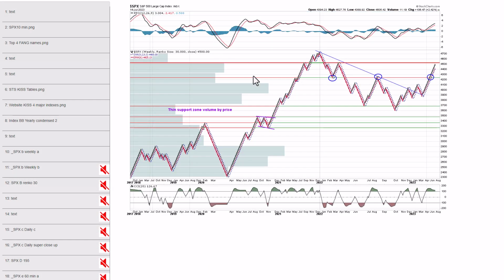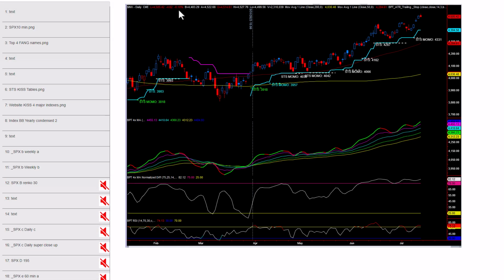Next, chart number 12, here's a S&P 500 Renko chart. Okay, I like these Renko charts, they're nice and clean. And you can see, remember, back in April I talked about this, whenever the S&P took out this August highs, that was quite bullish. That left the door open for a pretty good rally, at least up to this next area, which we're almost at now.